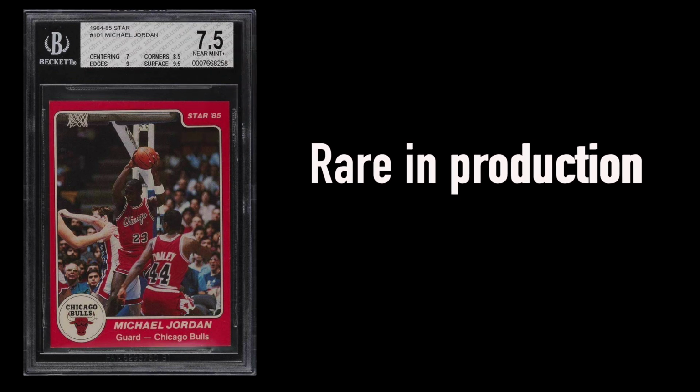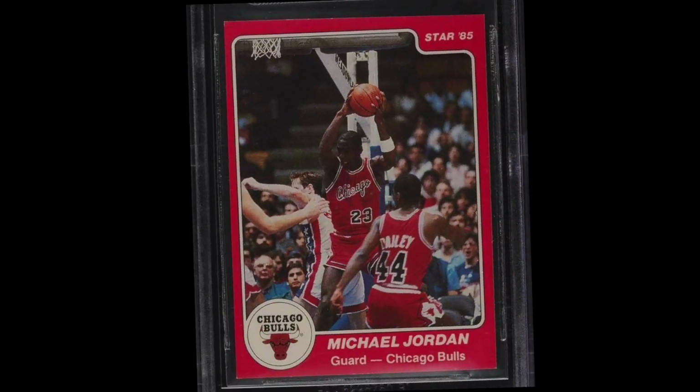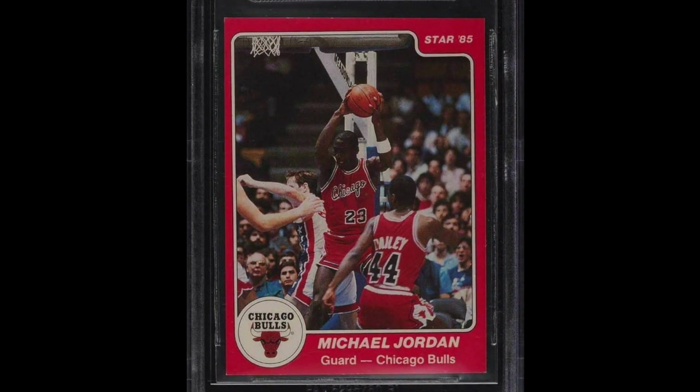The Star number 101 is rare in production and equally rare in image. This card tells a story. When it was released, the story had not yet been written. I'm telling you guys, this card hits different.